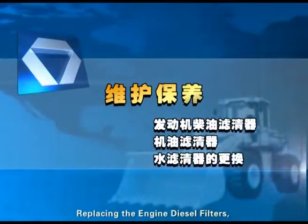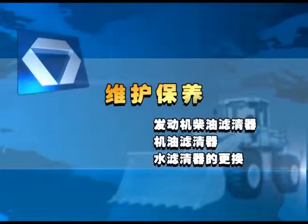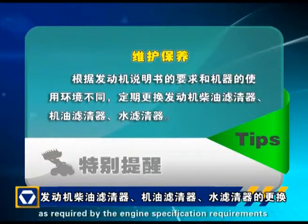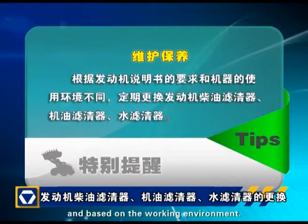Replacing the engine diesel filters, oil filters and water filters. Special reminder: the engine diesel filters, oil filters and water filters should be replaced regularly as required by the engine specification requirements and based on the working environment.